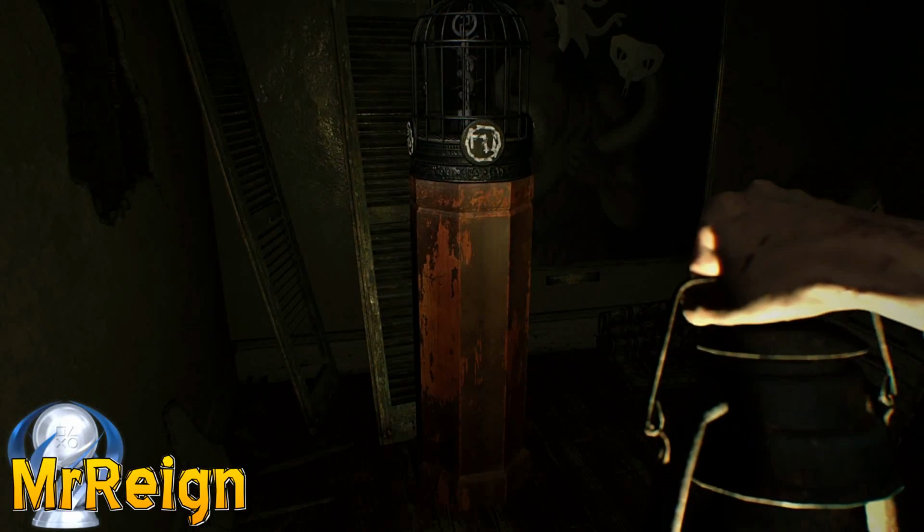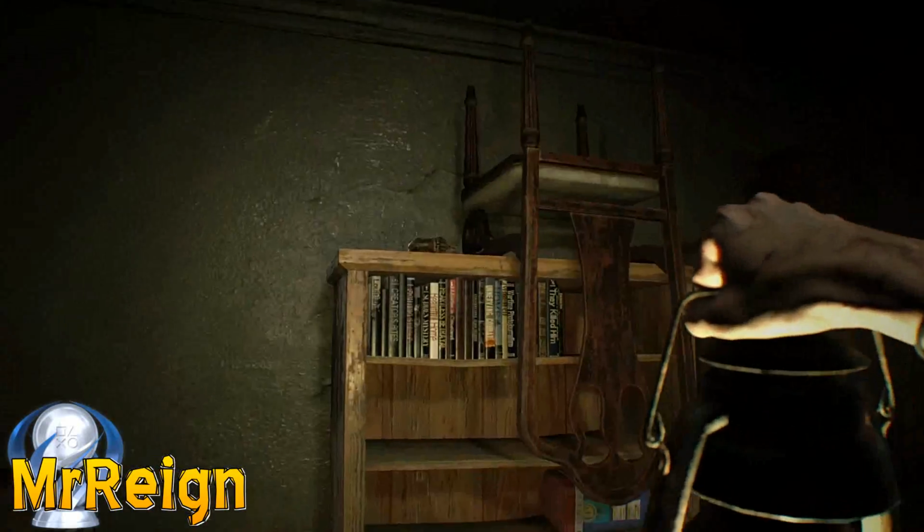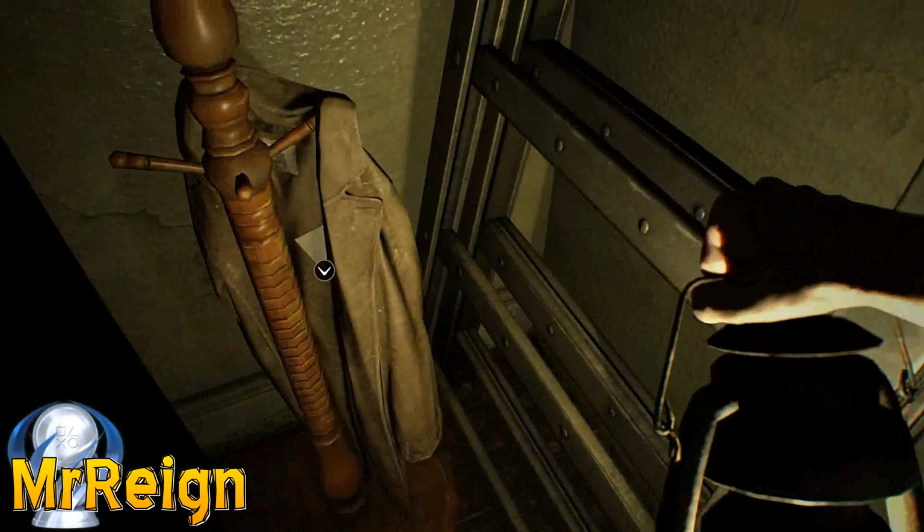Now I'm going to show you the second rat location. I do show it very quickly, but it's directly ahead of you as you walk in the door on the shelf, and you'll see it quite clearly now up on the left there. There it is. So interact with that, and that'll be your second rat.